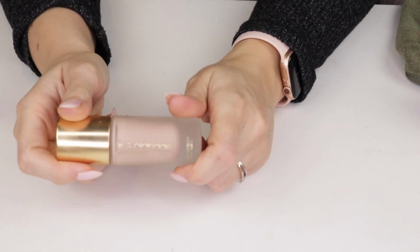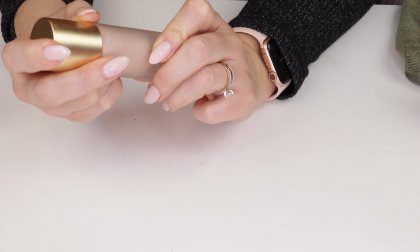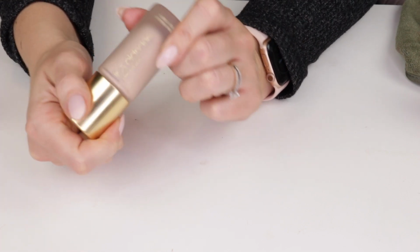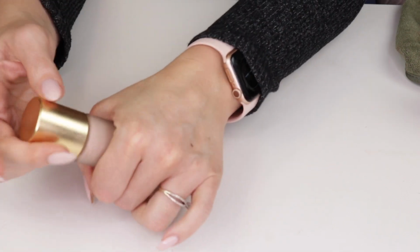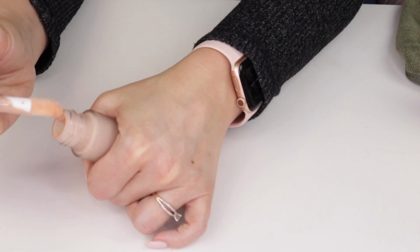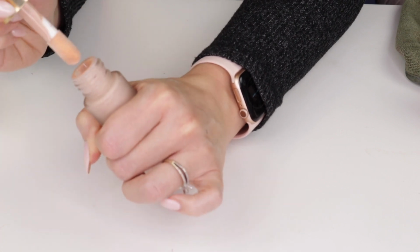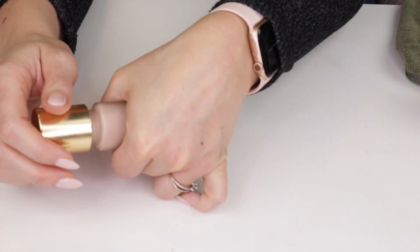All right, one I know that I'm absolutely keeping. This is the Lisa Eldridge Seamless Skin Elevated Glow, and this is Cosmic Rose. So I have to say, Lisa, I don't really consider this a rose goldy shade, but it's somewhere between champagne with a kiss of rose gold.